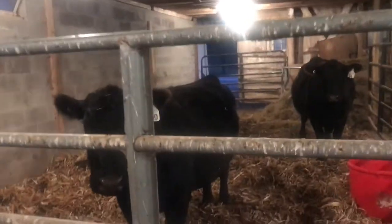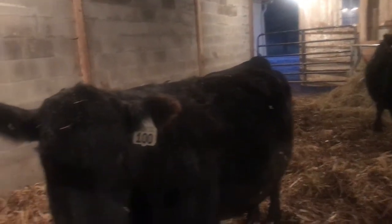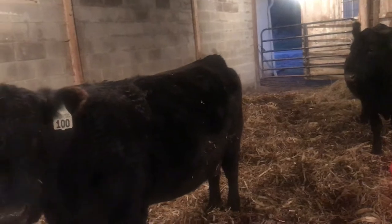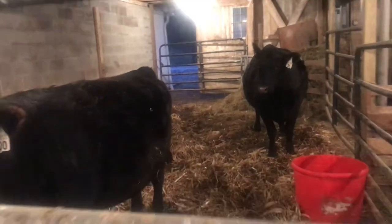We moved these two girls inside because they will be the next two to calve. And I am just out here getting ready to bed their pen down, really everybody's, and then feed them. So I thought I would show you what that looks like for us.